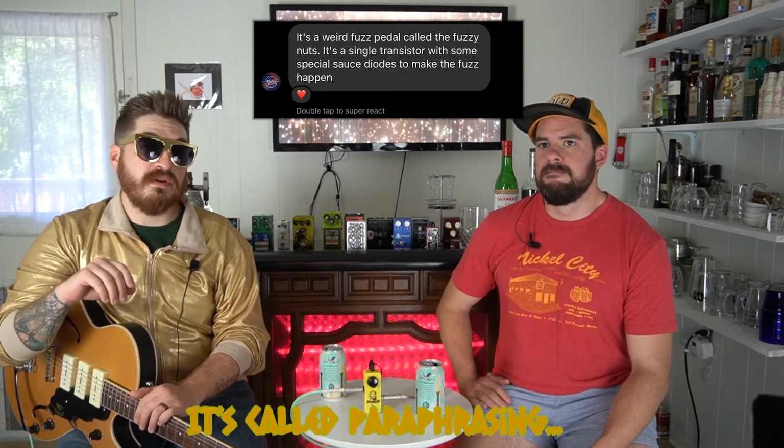His description of the pedal, I quote: a one knob pedal with some special sauce diodes that make a magic fuzz sound. Paraphrasing a little bit, but that's basically what he said. I'm not going to open the pedal up and figure out what diodes are in there. It's Zach's kind of copy of that pedal, and I don't want to post that for anybody else to copy, but it's cool. It's easy. Let's get into it.